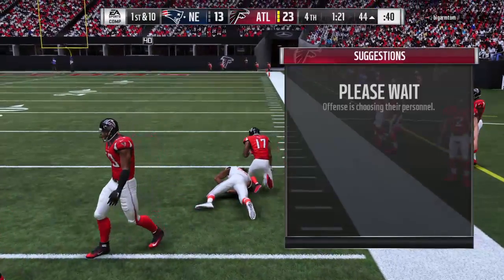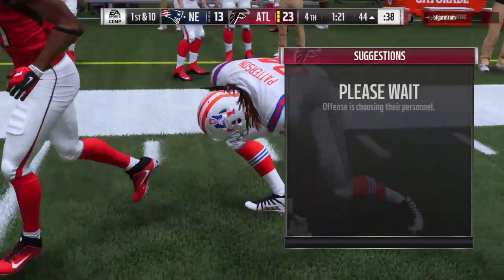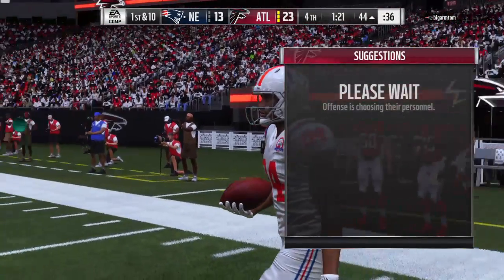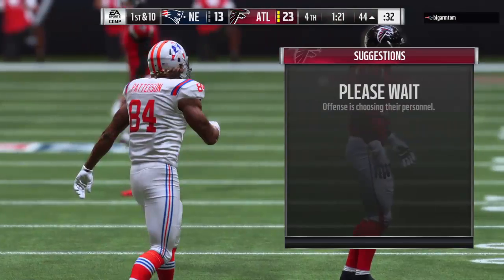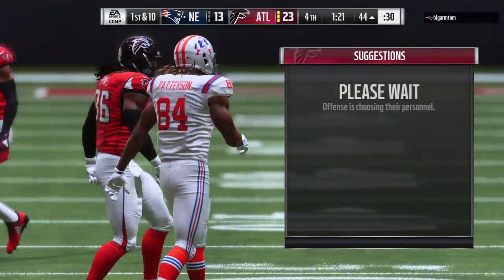There's no downplaying that we all knew that this was a critical possession, and to get a return like that to start things off, that's the spark that they needed. That's the spark they were looking for. Out comes the New England offense to see what they can do this time.